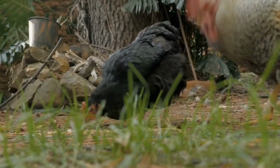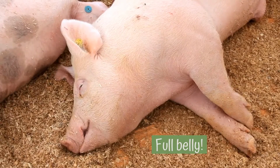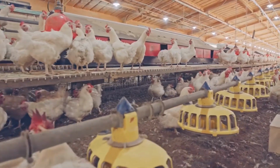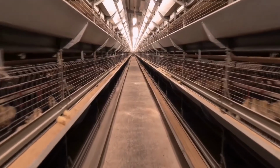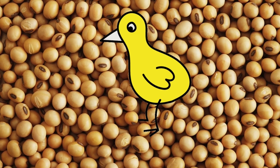Soybean meal is very high in protein and is the main protein source in the swine or pig industry and the poultry industry, which in Louisiana is mainly focused on chicken production. Soybean meal is the second highest ingredient in poultry feed behind corn.